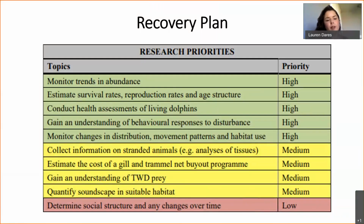And in addition to actions that the Taiwanese government can take, there's also this group of international experts who prioritized various different research topics. The most important of these research topics are things that are looking at the health of the population, looking at trends in abundance, estimating life history characteristics, and looking at how their distribution and habitat use is changing over time. And then further down the priority list is things that are interesting to know, especially for this particular population, because a lot of this information we have gathered from other populations of humpback dolphins. But we have enough information that we can make the recommendations for the recovery, for the actions that need to be done. So that's why those are lower down on the list.